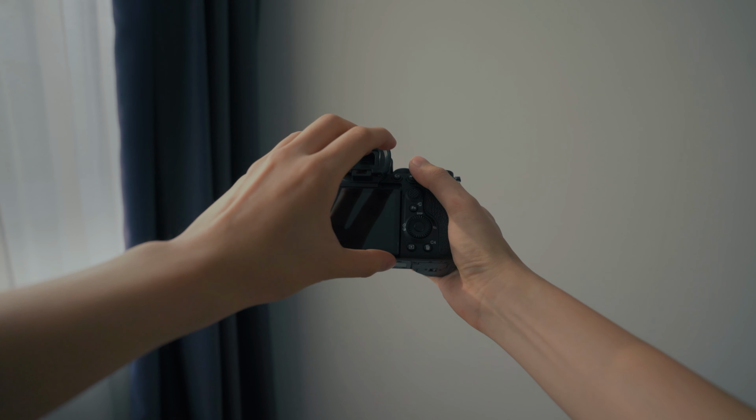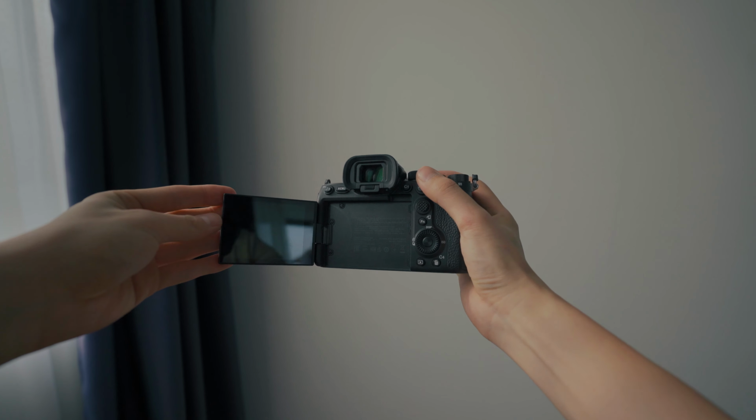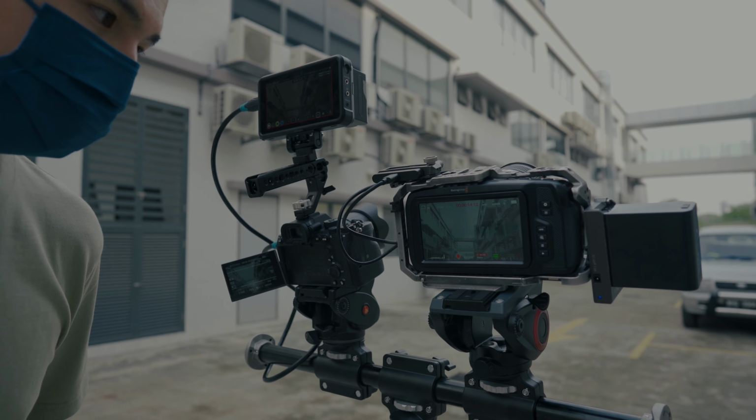It has a 3-inch touchscreen, but the part that really shines compared to Blackmagic Pocket Cinema 6K is the tilt screen. I'm sure that some of you guys might be saying that you can always use an external monitor for a better viewing angle, and you are right. However, like I mentioned earlier, I always prefer minimal setups. And it's such a waste when you have such an amazing screen but you can't really utilize it in the real world.